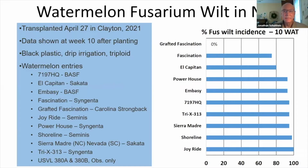In fact, we'll have some of that perhaps mentioned by the speaker that follows me, who did a lot of the work. The data I'm going to show is at 10 weeks after planting. I'll do that for both of the studies so that they're the same. We grew on plastic mulch. We used drip irrigation. The thing that is kind of neat about this, and probably why there's a lot of interest, is it's a triploid trial.